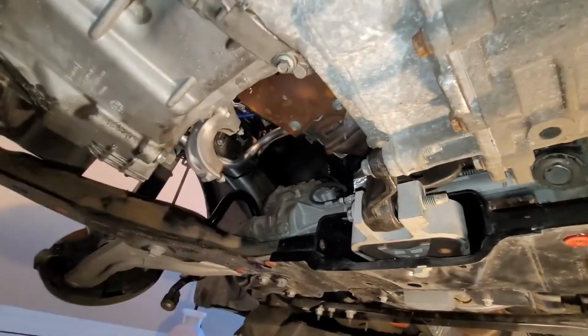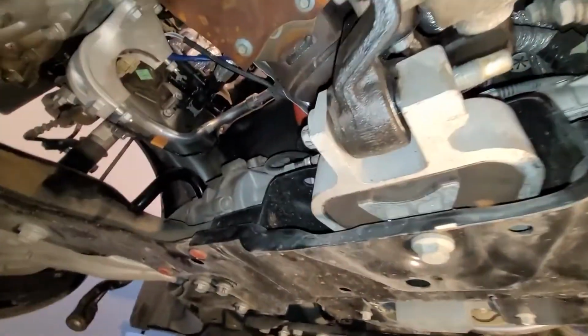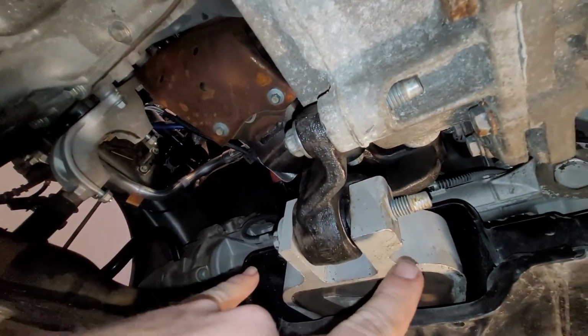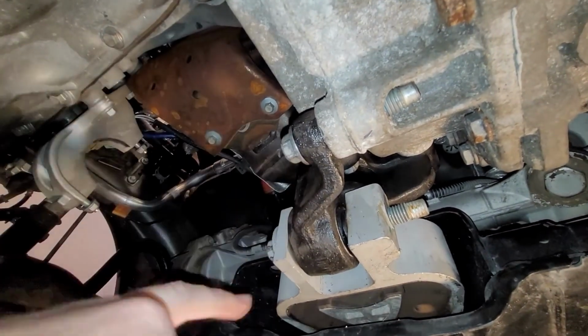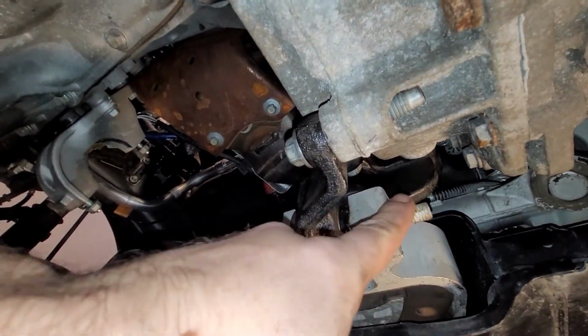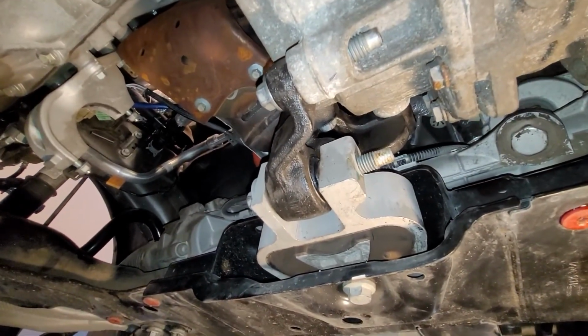So you get the transmission mount here that you got to bolt in as it goes up. The easiest way to get this out is this aluminum bolt. I had an issue and had to undo the whole thing, but I got this bolt free now, and that's how you should remove it and put it back in.